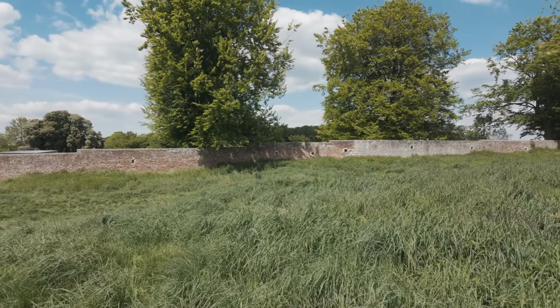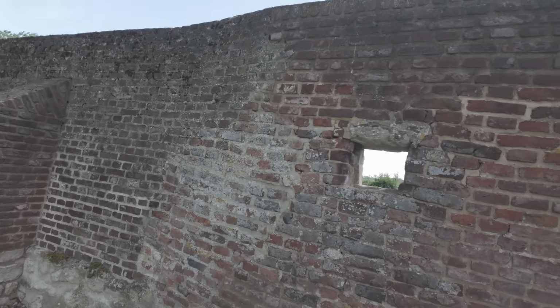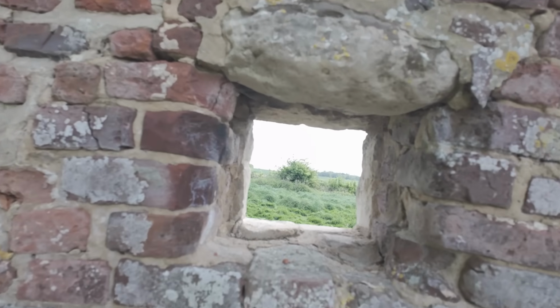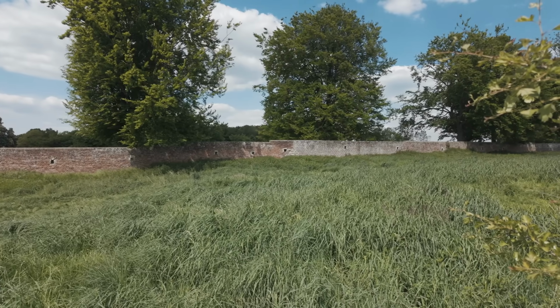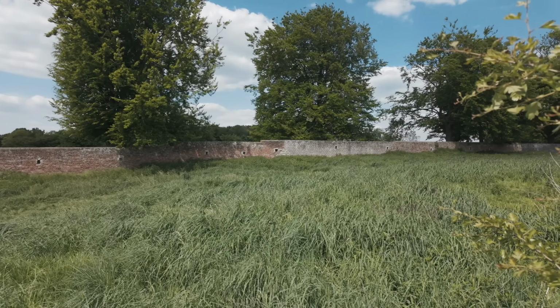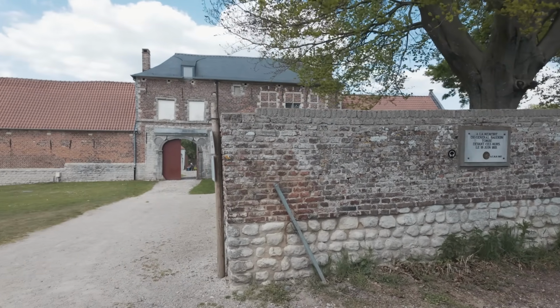I'm stood right at the edge of the wood where the French would have broken through that last grouping of trees into the open. And it was here that they were shot at close range by the defenders who were behind the wall and firing from loopholes. And this wall is just around the corner from the southern gate. And as I said, this bore the brunt of the French attacks.